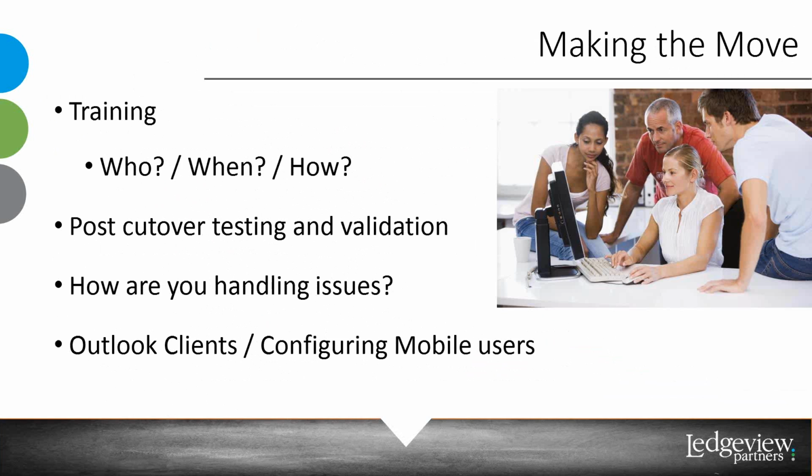And then one last consideration, really specific to Dynamics 365, is if you're using Outlook clients or configuring mobile users, oftentimes these products, if you're using the older versions of them, need to be upgraded, and that's not necessarily a thing you can automate. And depending on your version, newer versions of these products might not be compatible. So planning on when you're going to reconfigure Outlook clients or mobile apps, it's good to know that up front.